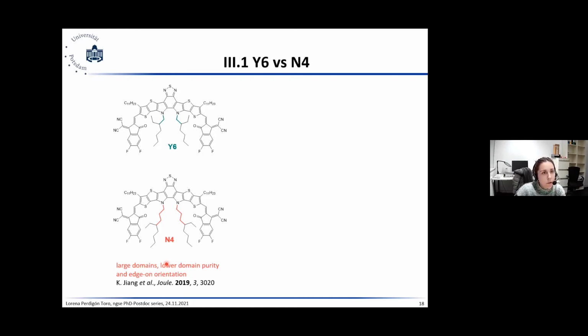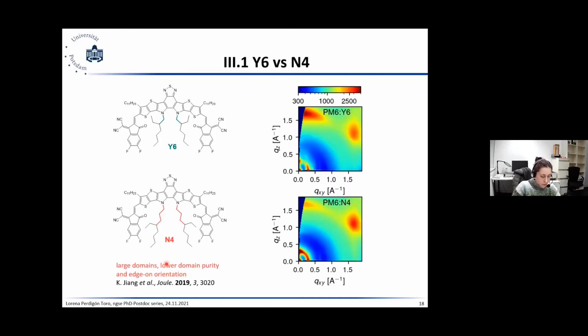We did measure morphology ourselves. Here you have some two-dimensional plots of GIWAXS. This is just the scattering of the substrate, so just ignore it. What's interesting is that we have a stronger face on pi-pi stacking in the PM6Y6 than in the PM6N4. Also, the lamellar stacking is more isotropic in PM6N4, and it's hard for me to show it here, but we've looked at it and we have more of an amorphous contribution here in the background in the PM6N4. So we have clear difference in the morphology.